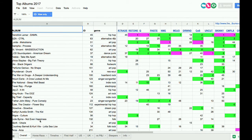This is a screenshot of what that spreadsheet looks like. To some people, this might be a thing of beauty. To others, it may be incredibly panic-inducing. I'm more in the panic-inducing camp, but there's a lot of great data here. All the albums, the genres that the albums fall into, where they rank on all the lists. Way off to the side, there's averages and a calculated consensus score. So tons of really awesome data here in a Google spreadsheet.